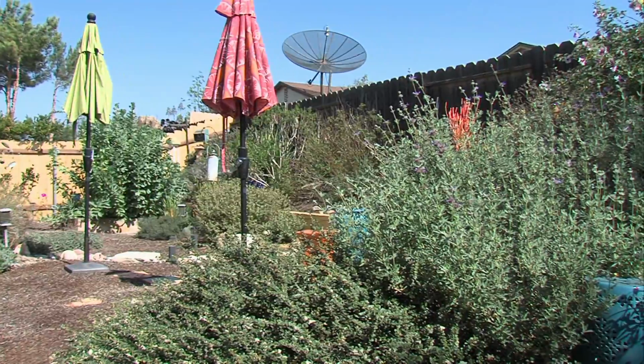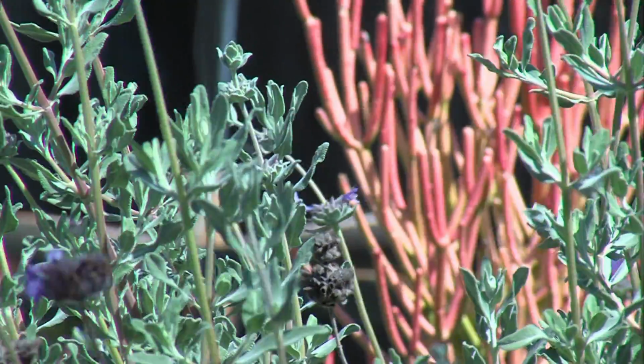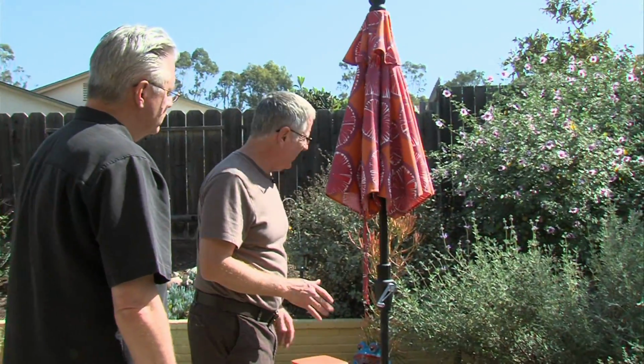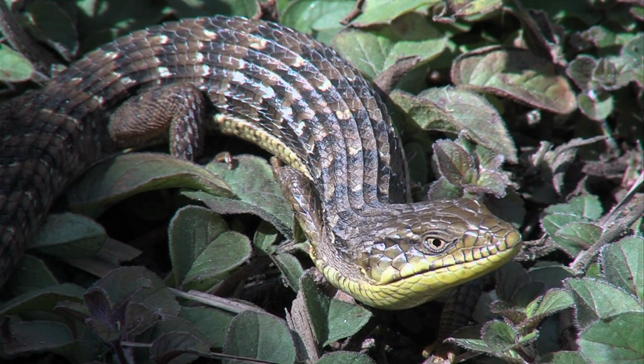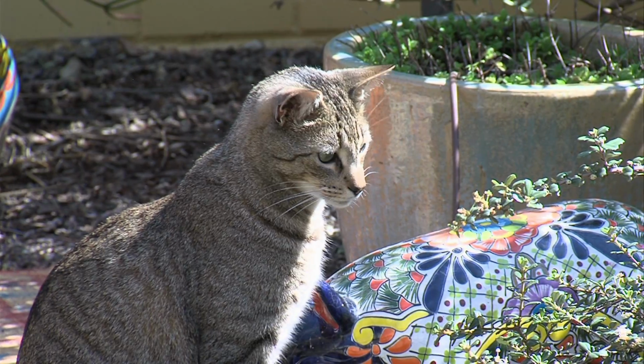This is a full-on native plant, and just about a week ago it was truly spectacular with the white blooms. Mira Mesa resident Steve Glass says he finally gave up the fight against nature a couple of years ago. We were, like most people, losing the battle on this lawn because we didn't want to put a lot of fertilizer on it. We did realize that that probably wasn't ecologically a good thing to do.